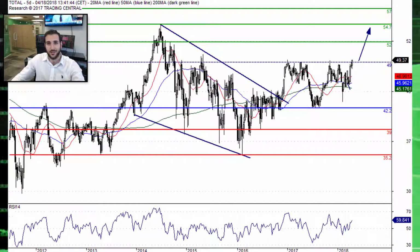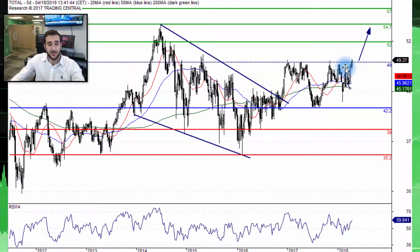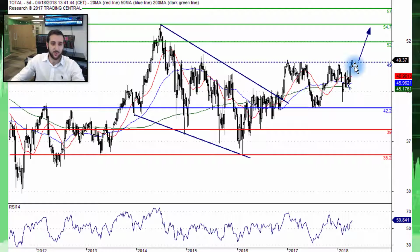Now, let's head over to Europe, starting with Total. So after breaking above the consolidation area between 2014 and 2016, the stock has been ranging between 42.20 and 49. However, the stock recently broke above the resistance area at 49, which signals a change of momentum towards the upside. Especially as the energy sector has performed quite well these past weeks, we're confident that we can reach the 2014 high of 54.7.